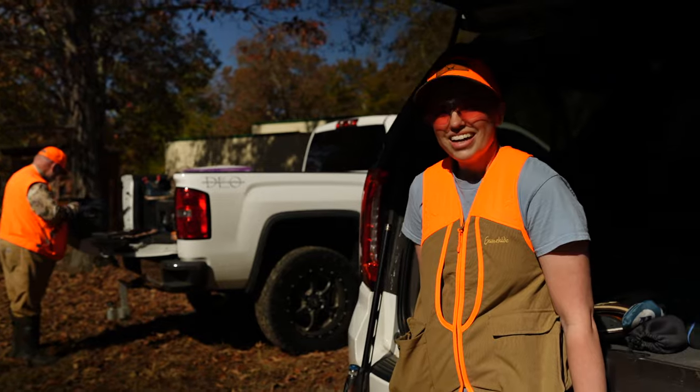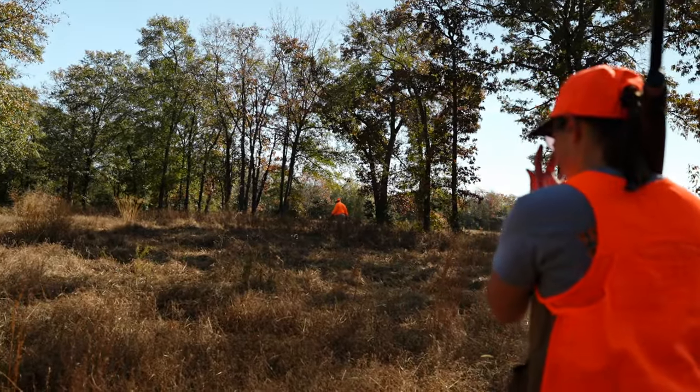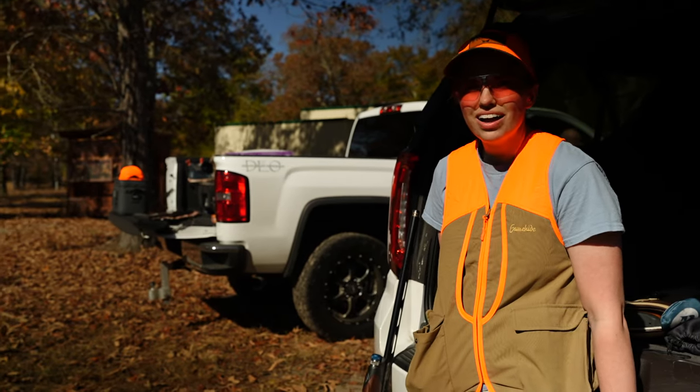I'm not used to carrying my gun that long. It was fun. Do you think any of the sporting clay stuff translates over here? It does. I think if you shoot more FITASC, you're probably a lot better at it.